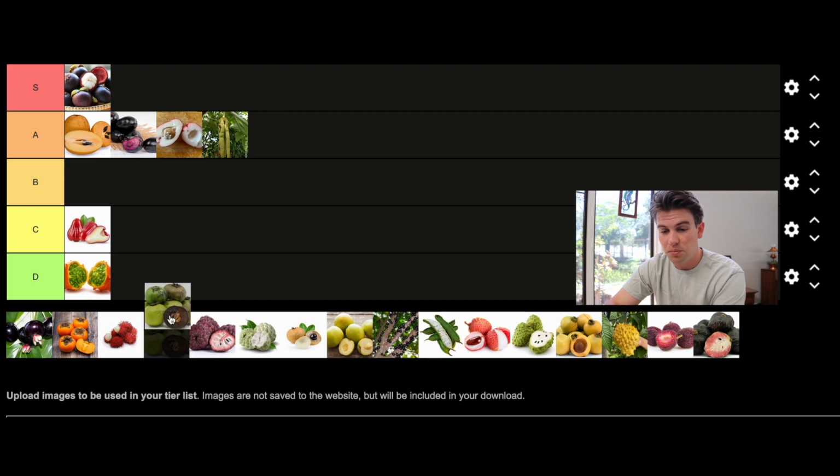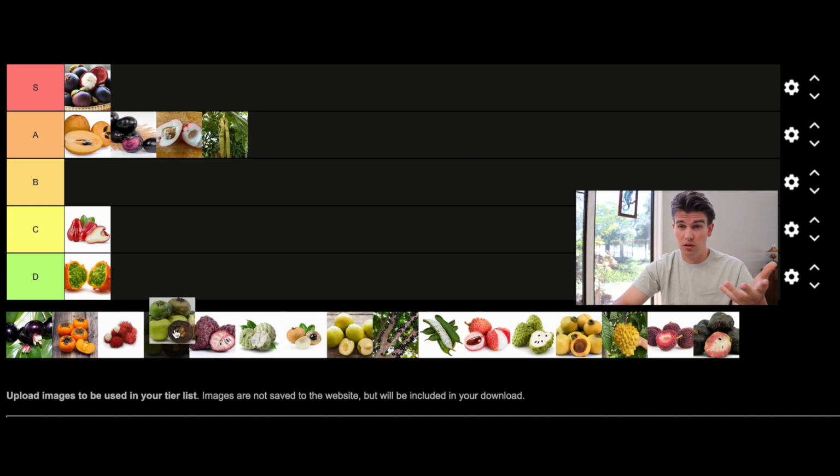I've got black sapote. Black sapote is okay. It's good with a caveat of I like it when I put cinnamon on it and whipped cream, because the fruit itself is more, it's a sweet, bland flavor. It doesn't taste like chocolate pudding. It looks like chocolate pudding. I don't get any chocolateness out of it.